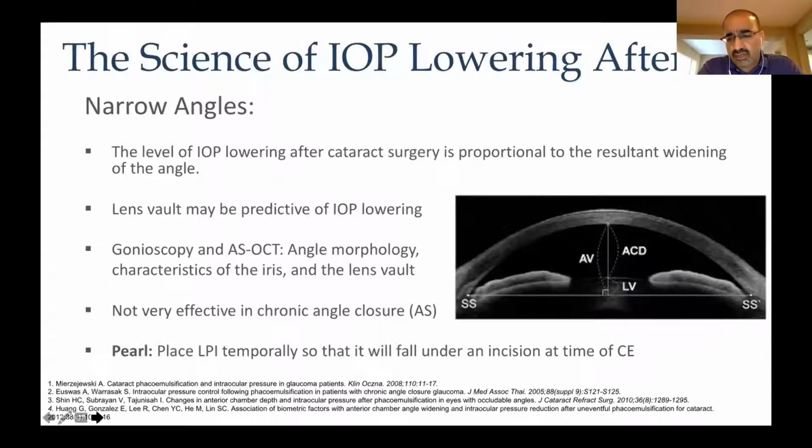One pearl, just because we're talking about cataract surgery and glaucoma: if you do have a patient who requires an LPI, and you know that this patient will be going for cataract surgery, which is the overwhelming majority of these patients, try and put the hole in the iris right beneath where you plan putting your incision for cataract surgery. And the reason for that is you'll have less likelihood of the iris coming into the wound at the time of cataract surgery if there's an LPI right beneath that cataract incision.